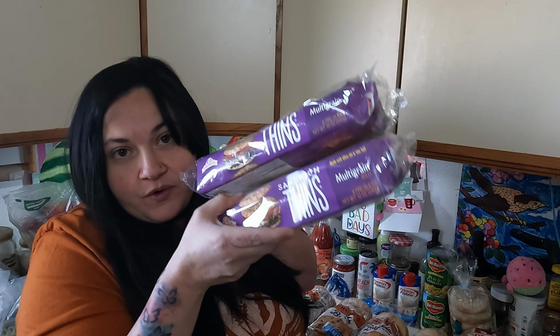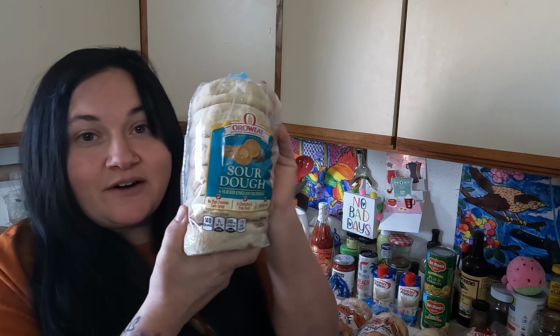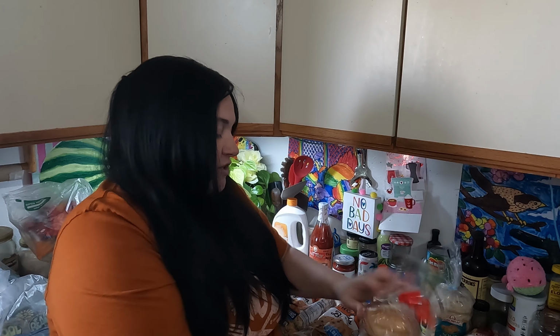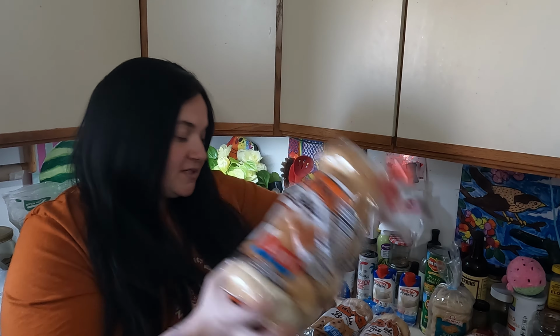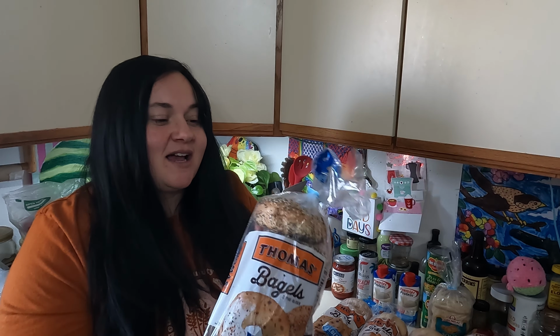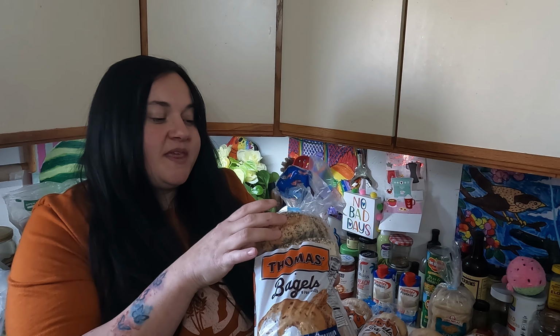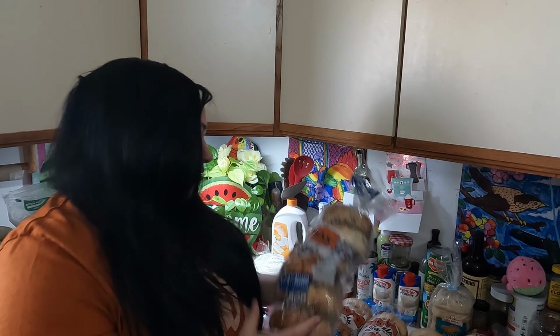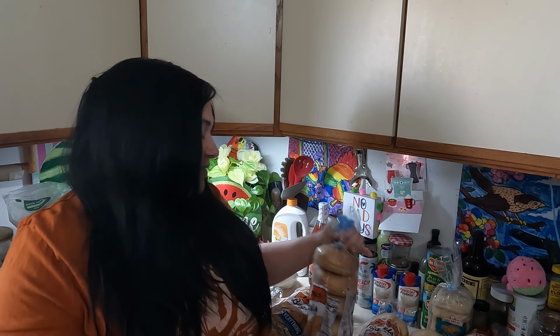So I got 2 packs of these sandwich wheat thins. A pack of sourdough English muffins. These are so good. And then they had so many bagels. So I got 2 packs of plain bagels because I'm thinking I can turn these maybe into mini pizzas. I got everything here too. So I'm thinking if I add the sauce and cheese and freeze them, I can make little mini pizzas, you know, with bagels. I think that would be fun to do.